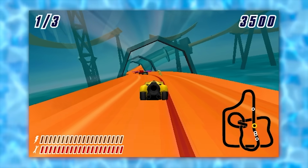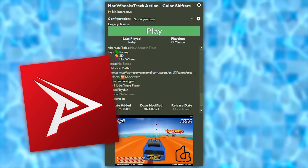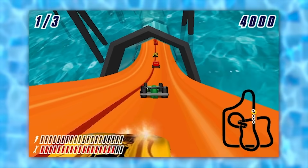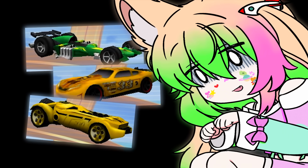It's incredibly simple and has literally no content, but it's just so goddamn charming and memorable. It's still archived on things like Flashpoint, so I honestly recommend giving it a try if you like this sort of thing. Okay, that's enough about virtual color shifters, so let's get back to the real ones.